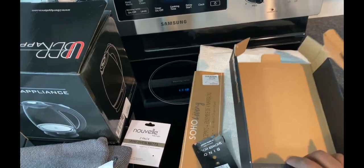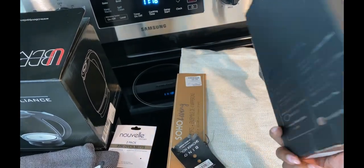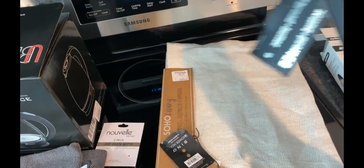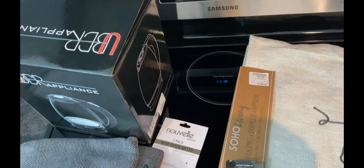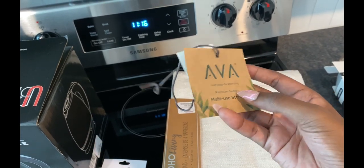And the spoons that I got, like the flatware that I got, is the 16 piece cutlery set, and it is by Bread and Butter, and I got this from Home Goods as well. This was, I think, only $20, $24 for this. And then the washing basket that I got, the laundry basket, is this one, Ava multi-use storage.